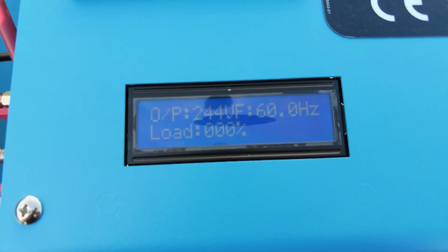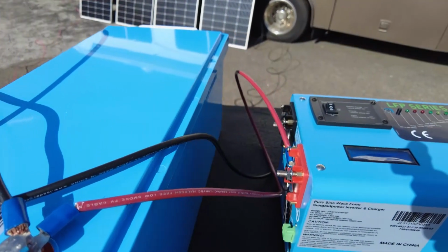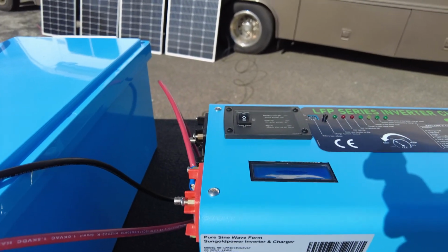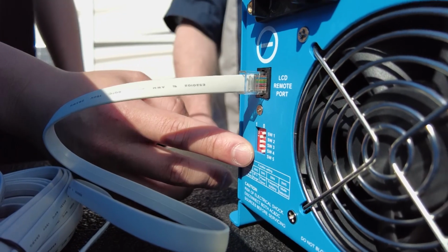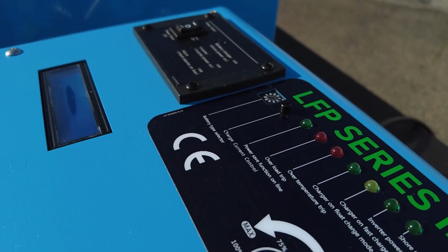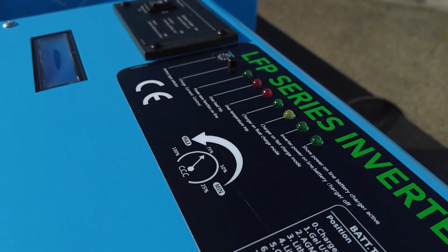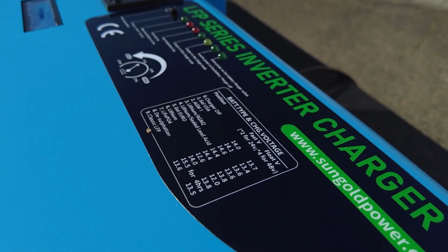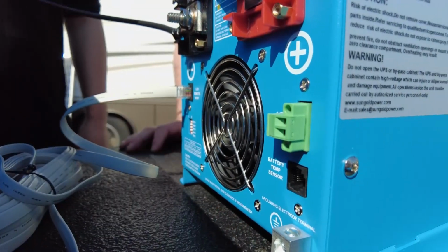What do you have here on the side? So here we do have a dip switch where you can adjust the output frequency for either 50 Hertz or 60 Hertz. And also you can adjust the power supply priority. You can either choose utility priority or battery priority. And here we have 8 preset battery types where you can match almost all the batteries you have and charge your battery properly.